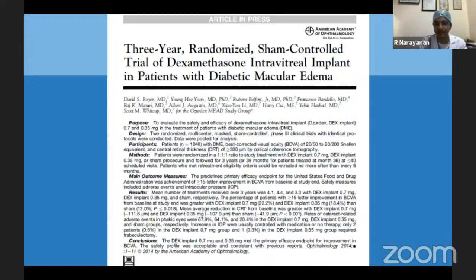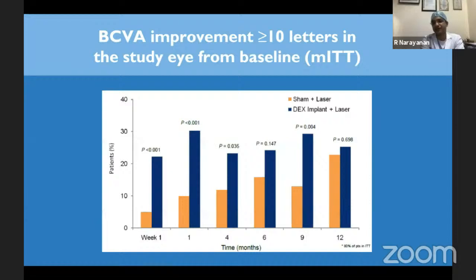And the MEAD study was the pivotal trial for dexamethasone implant in DME. And what it showed was patients who received dexamethasone implant had a significant improvement, at least in terms of more than or equal to 10 letters, that is 2-line gain in vision. And also the area under the curve, which was calculated, was much more than the sham treatment with laser. So overall, dex implant had a lot of benefit in terms of long-term sustainability.